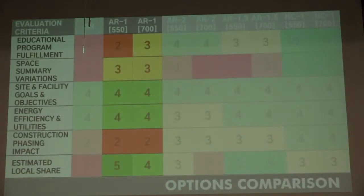So options comparisons for AR1. When you compare it to the base repair, we are much better. The estimated local share you see is very high. That's because it has the highest reimbursement rate from MSBA. The educational program, you'd see that it fares a little bit better, fairly in the middle of the range. Space summary template variations, again, we're in the middle of the range where it does and it doesn't meet all of the space requirements. And then site and facility goals and objectives and energy efficiency and utilities, we fare pretty good in those categories.